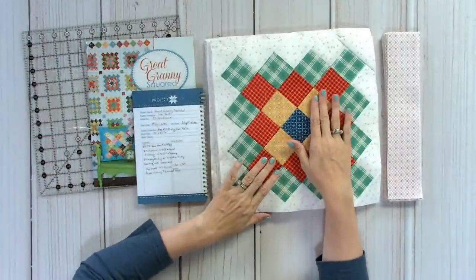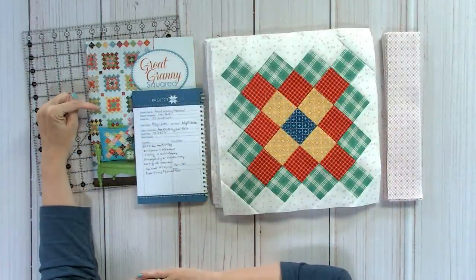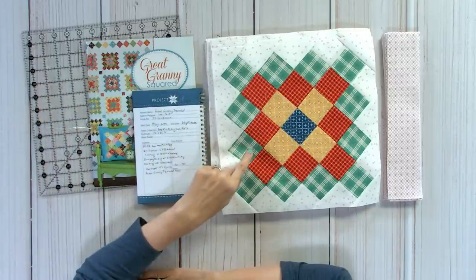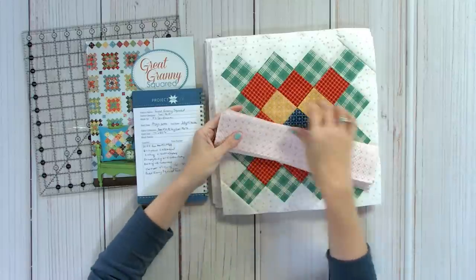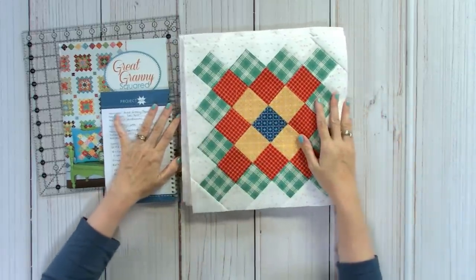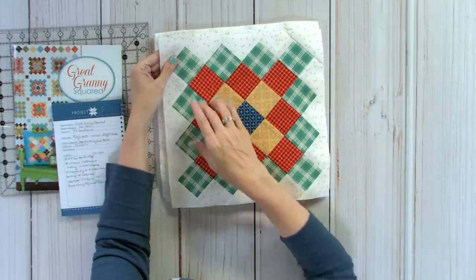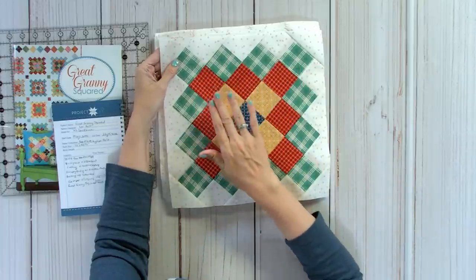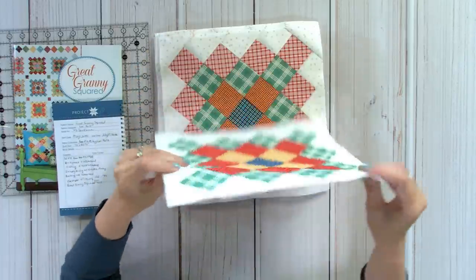The first thing that I did, I actually did before the retreat. I wanted to make the Great Granny Squared quilt that's on the cover using the B Plaits collection. I cut the sashing, so I have all the sashing here, and I'm going to flip through the blocks so you can see them. I had them numbered, because usually I keep them numbered so that I know where they go in the quilt. I did all of these before the quilt retreat.